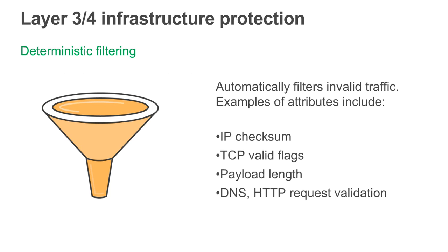So there's 2 key methods that we use to mitigate attacks. The first I want to talk about is deterministic filtering. This is where we know, based on some attribute of the traffic, that it's a DDoS attack, and we can very clearly and cleanly mitigate it just based on a known signature. Some of these attributes include things like an IP checksum, TCP flag combinations, payload length, which is the size of the packet we're receiving. And in the case of Route 53, we look at the DNS header.